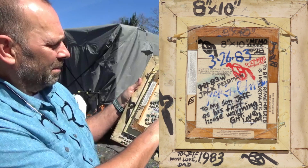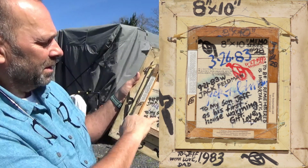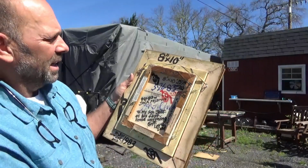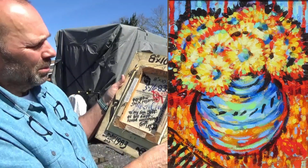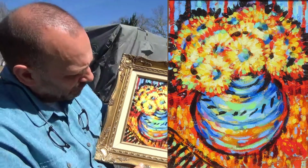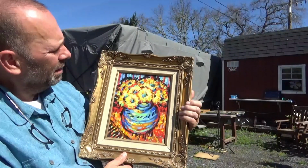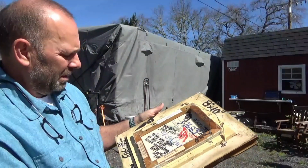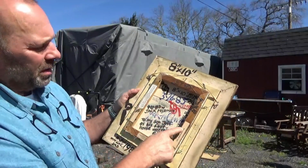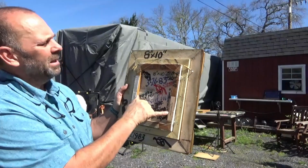Jack Feldman, his signature, and then it says, "To my son Jeff, as his first housewarming gift, love, Dad." So this is a memo series, number 28, and this is the flower pot. His logo's down here in red, and yeah, so this is a favorite. Along the stretcher boards, "Your immortality and art is guaranteed."